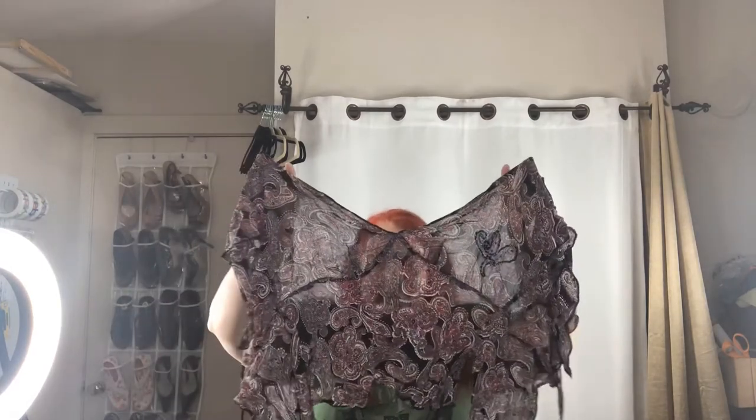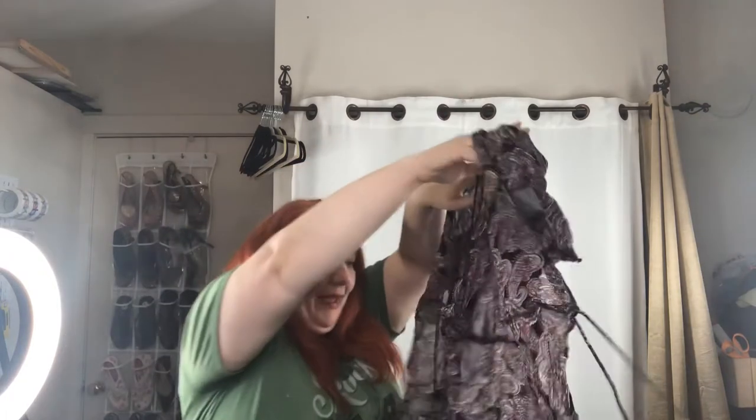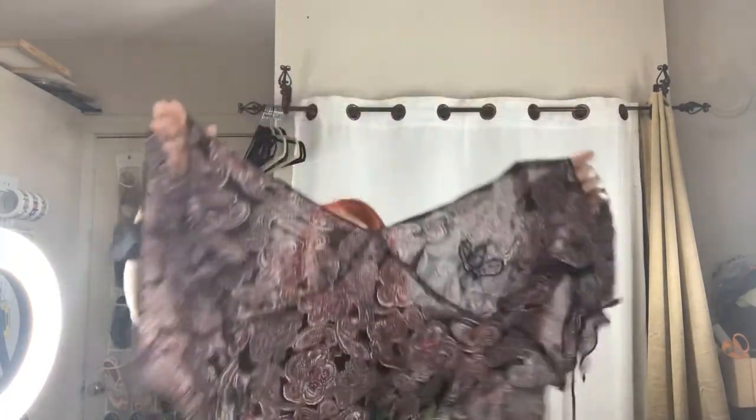Okay, so this lady holds this up to me, and she's like, I don't understand. And I was like, oh, it ties in the back. It has these little ties you can see hanging off the sides. It goes over your chest, and you put a bra or even a bikini top under it. It's an Angie brand, but I thought it was really cute and really flowy for festival season.